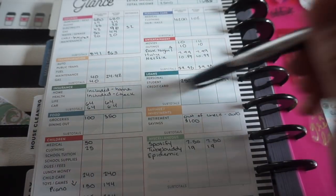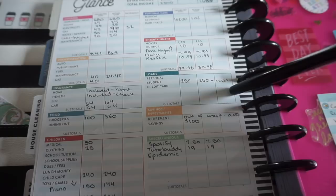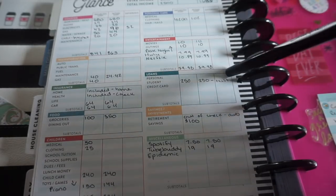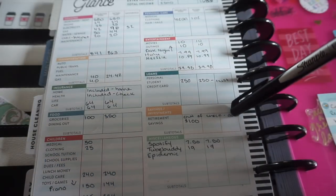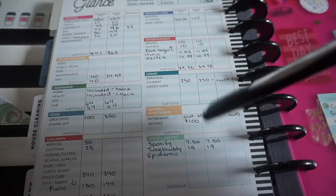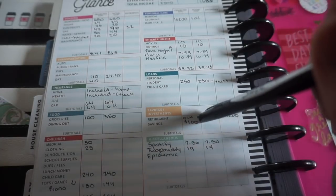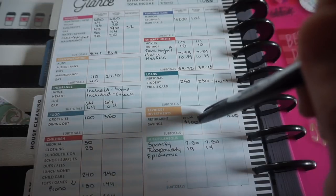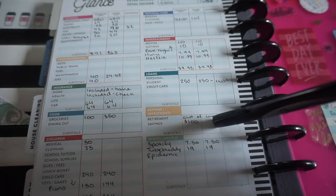I just track it to make sure that it's happening. My mom is the one who takes care of everything in the trust. So she has that payment set up. Let's see. And then my retirement comes automatically out of my check. And then my goal was to save $100 a month. I don't know if that's gonna happen this month, but I'm gonna try really hard to still put $100 in my savings. So we will see if that actually happens.